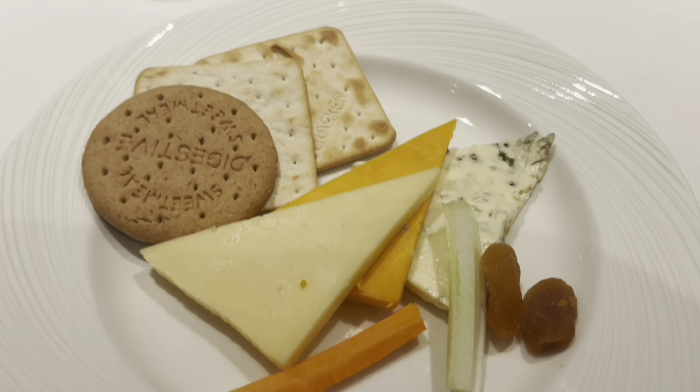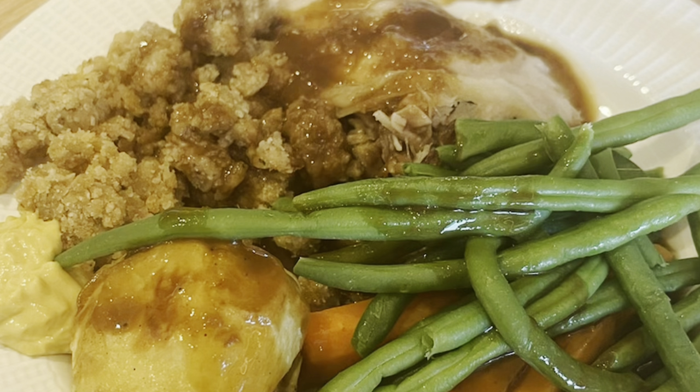Don't go for the vegan cheese though. She asked for it on the first night. And again, they made sure she then had a cheese board every night. Yeah, it's not good. Not nice cheese at all. It's a bit like a Parmesan, but yeah, not as nice.